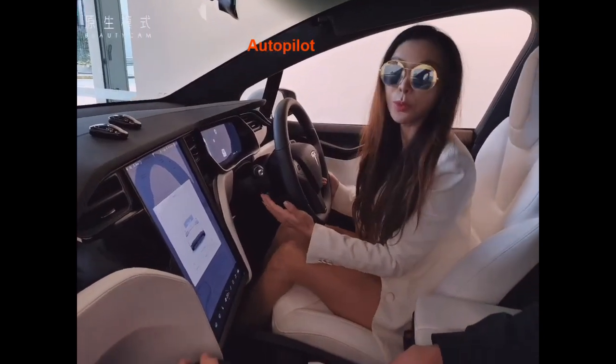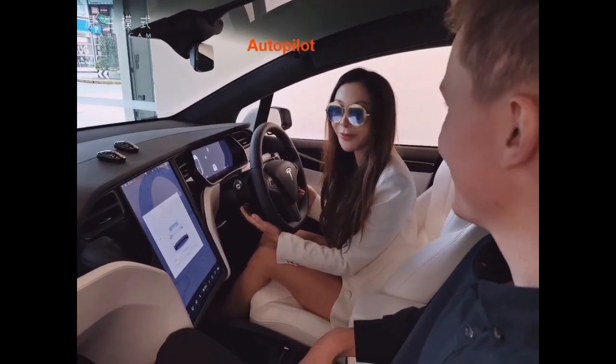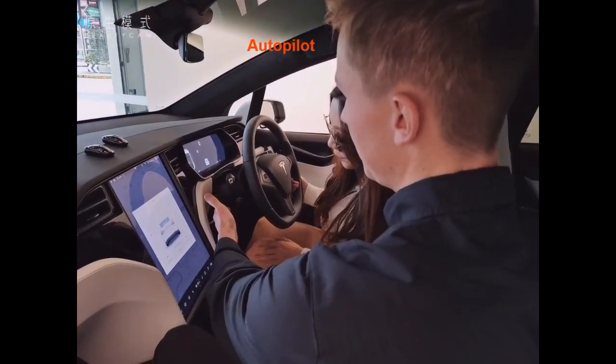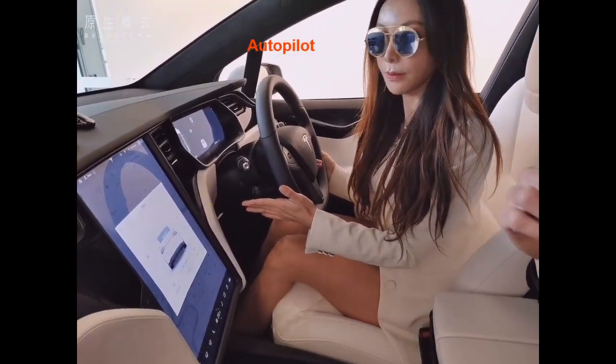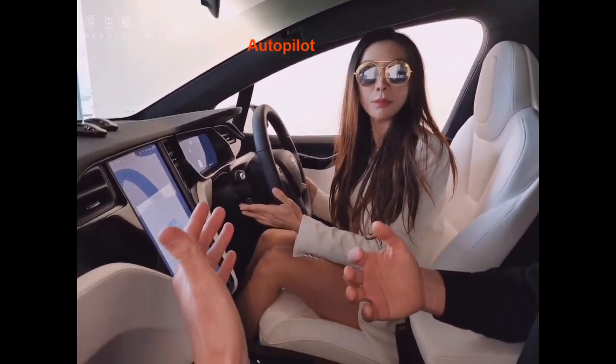So what do we do with... This is the exciting part. The autopilot, everybody. So autopilot, when you're driving along, if you pull it towards you once, it won't do anything. Pull once and we'll do the cruise control, and it will set the speed to the current speed of that road, and it will just follow the car in front of you.